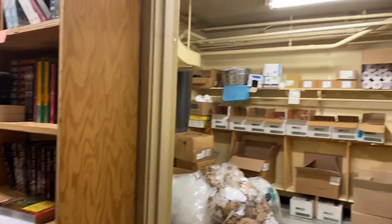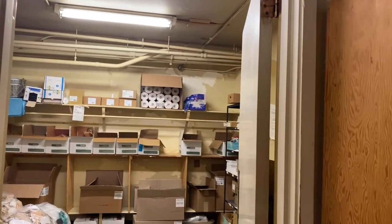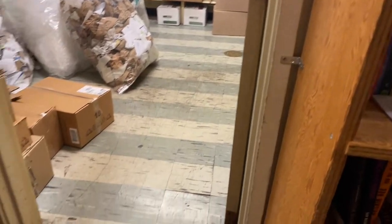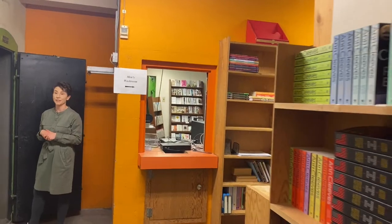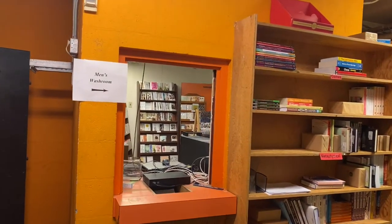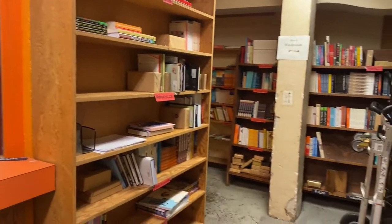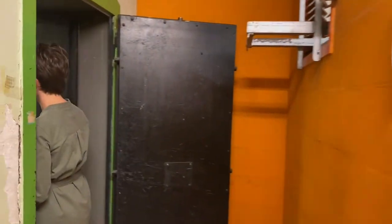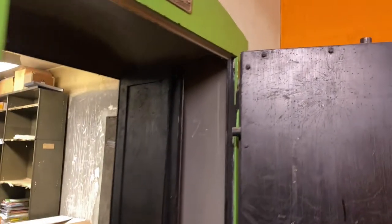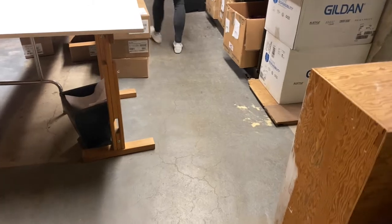So like this vault. Oh, I'm coming. Okay. This is where we keep all of our overstock, so that's what you're seeing right here, all the extra books. It's huge down here. It's as big down here as it is upstairs. What's really cool is, these are original shelves from the old bank, and they've still got some of the labels from way, way back in the day.